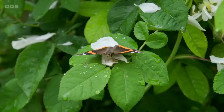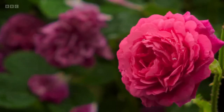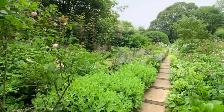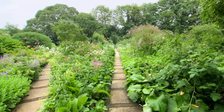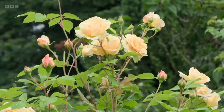Now, I want to know how you manage this garden. I'm the only gardener. That was always the idea. It really is a way of trying to develop methods whereby one person using the right tools can look after something which looks as if it would take an army. I think actually it would take most people an army to look after this. I think you're an exception. And it feels to me like a labour of love. Oh, most definitely. Absolutely.